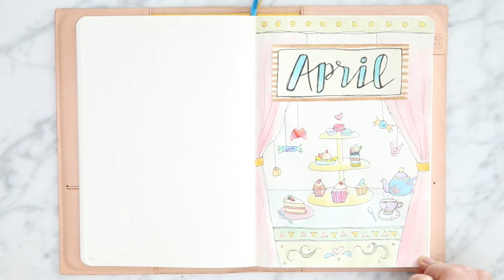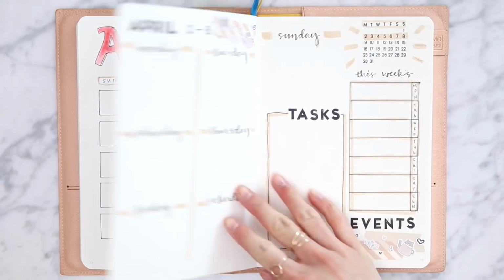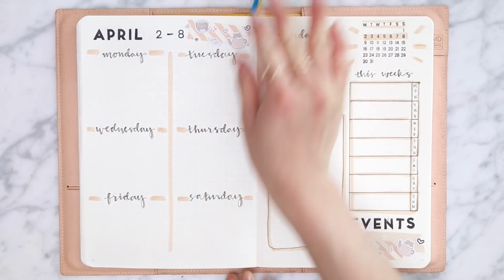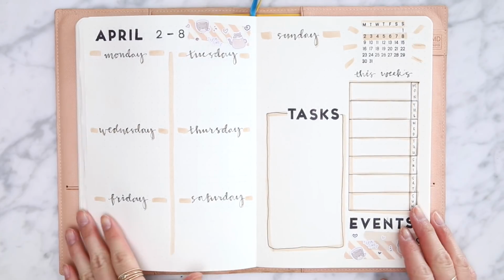I realized after I shot this that I didn't have any trackers. I'm really flying by the seat of my pants this month, so I'm really sorry that I'm missing collections, but don't worry, I've got some extra things to show you guys this month for inspiration, so I hope that makes up for it. Okay, let's go back to our March.